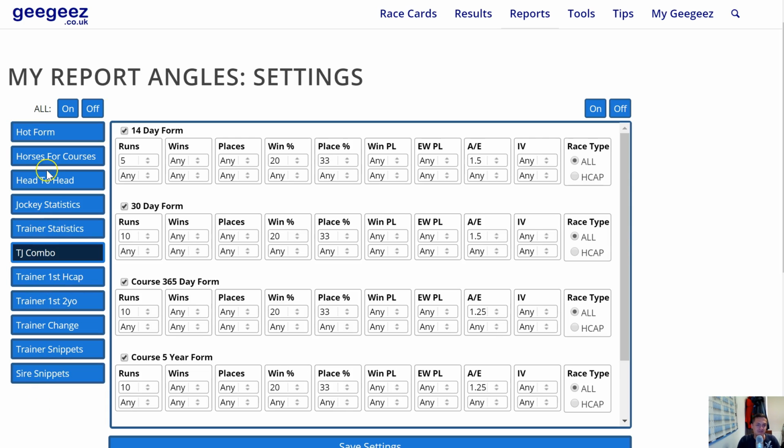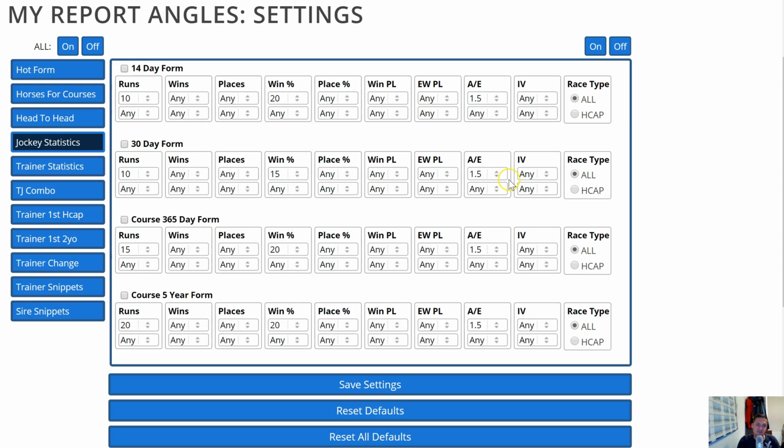If for instance you turned them all on but you weren't interested in the jockey stats report, you go to jockey stats over here, see that's highlighted, and then you could just click the off button here, and that just unchecks all of these. You can uncheck them manually if you only want some of them, so you can set it up exactly how you like it. So that's that. Now I will have all of these reports except for jockey stats. So again, if I go to trainer stats, you see it's checked, TJ Combo is checked, all the other ones are checked, the jockey stats is not, as I set it up.